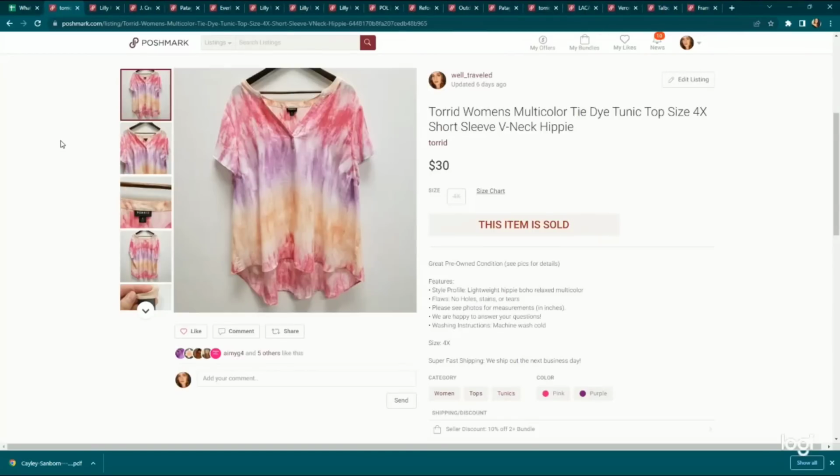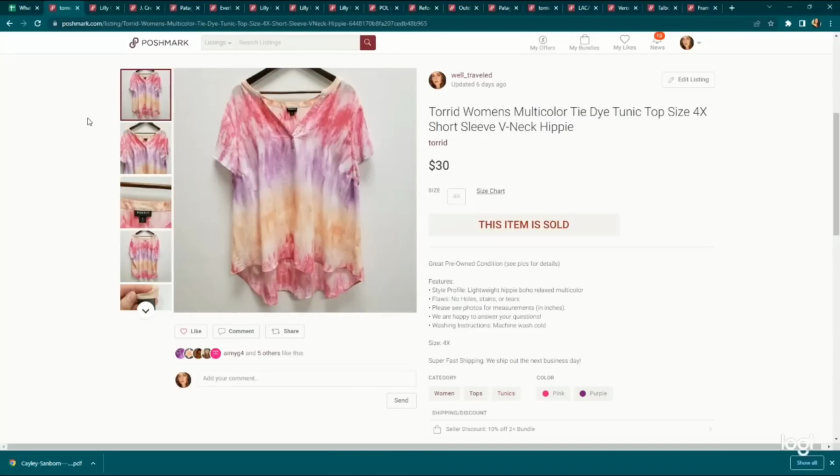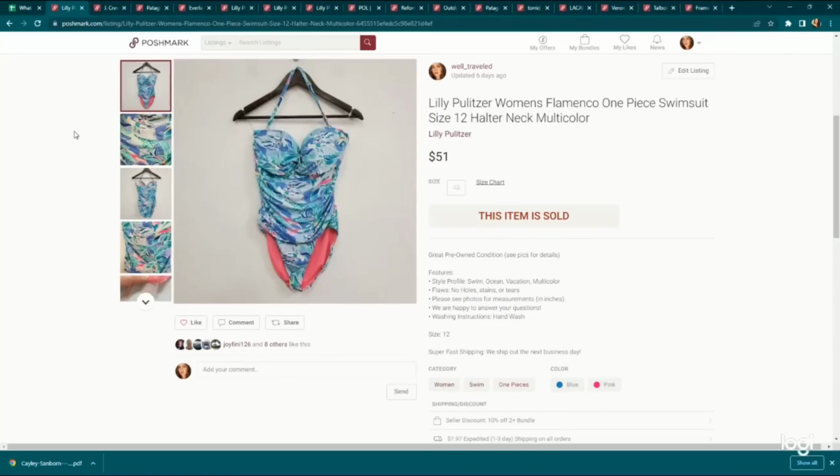Now we're going to move on to some Poshmark sales. This is a Torrid women's tie-dye tunic top. I try to stick to the larger sizes in Torrid. It is a plus size brand. However, the larger size you get in this brand tends to perform better. This was a size 4X, which is a pretty large size, and it was just really pretty and on trend. So I knew that was going to be a definite yes. We paid $3.49. We actually listed this for $25 on eBay, but we always add $5 to $10 for Poshmark. And this ended up selling for our full asking price on Poshmark of $30. So that was a really nice flip. Told you guys you're going to see a lot of Lilly Pulitzer.